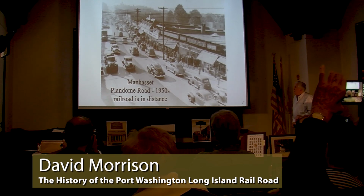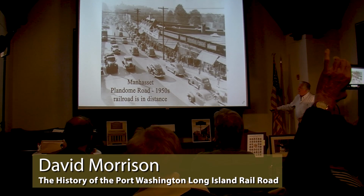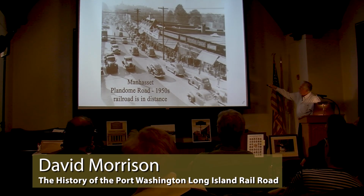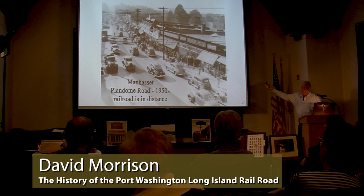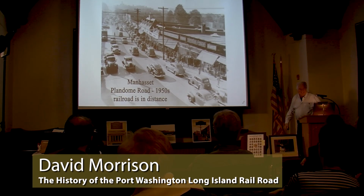This Manhasset Plandome Road. Wow. Anybody familiar with this? The railroad is way in the distance here. But look at the line. The line is going past the Bohack store, going into the A&P. Look at the size of that line. Wow. I think they were buying supplies for the coronavirus. Who knows? That's what Costco looks like today, they're saying. But anyway, interesting photograph there.